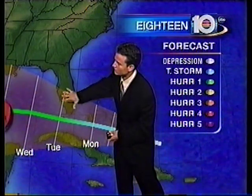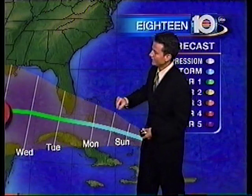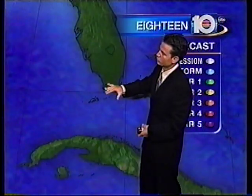But again, notice the quick timeline here because the storm is just off, again, a few hundred miles. Sunday, Monday, Tuesday, the storm is expected to be past Key West. So we're talking in the next couple of days. If need be, we need to make preparations here across South Florida.